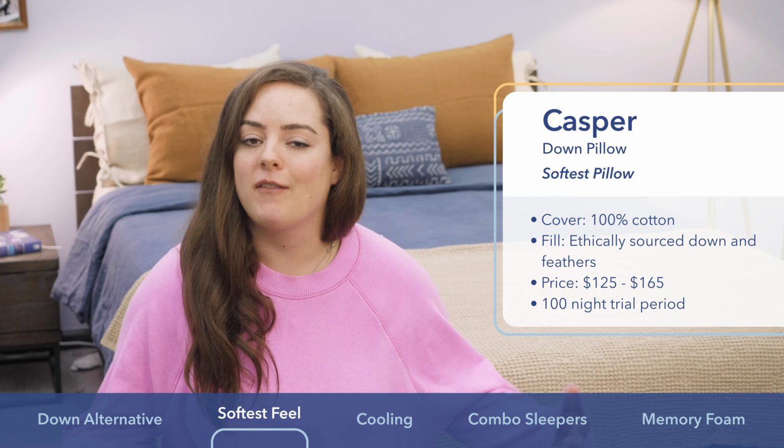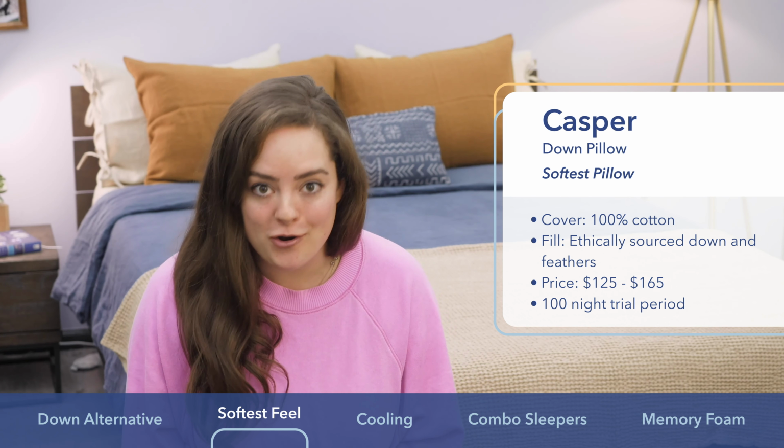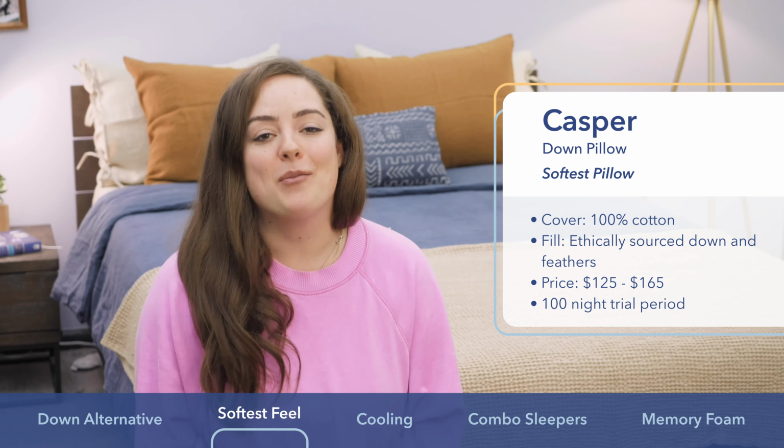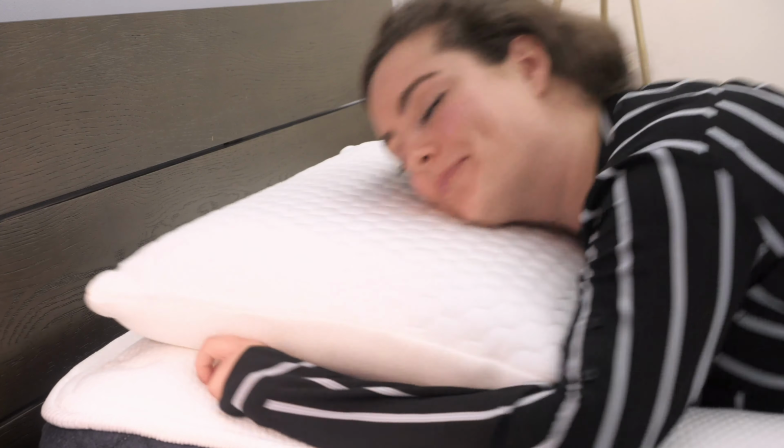a stomach sleeper looking for an extra soft pillow, you might want to give this one a try. And you do have a 100-night trial period to test it out, and price ranges from about $125 to $165, depending on size.